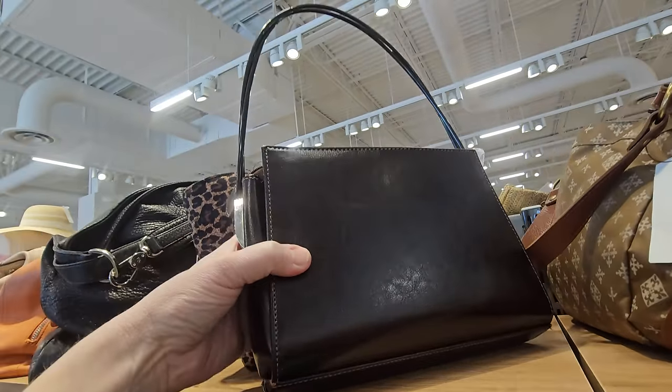Another leather black tote. I love these. This is that Portland leather goods bag again. I'm gonna carry this one around and think about it. I think I might just go ahead and get it. This is a nice little handbag crossbody. It's a big Kate Spade. Y'all, we're getting this one.